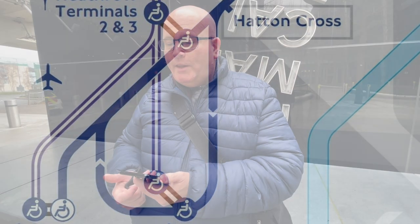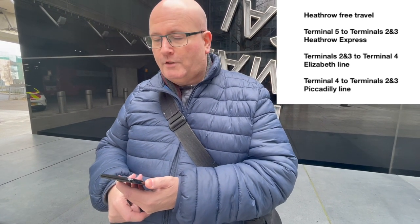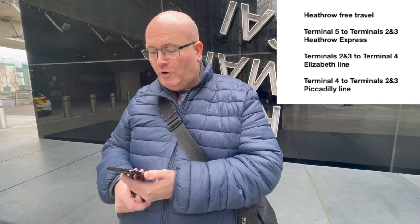So today we will be starting right here at terminal 5 where we will take the Heathrow Express to terminals 2 and 3. Then from terminals 2 and 3 we will take the Elizabeth line to terminal 4. And from Terminal 4, we will take the Piccadilly line back to Terminals 2 and 3.